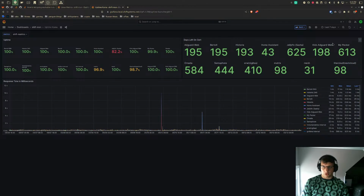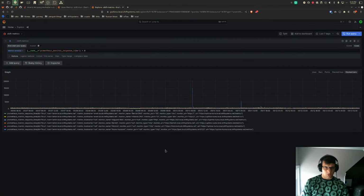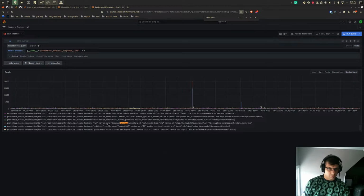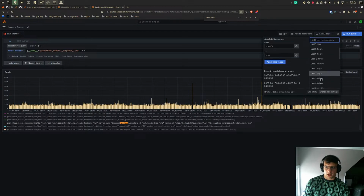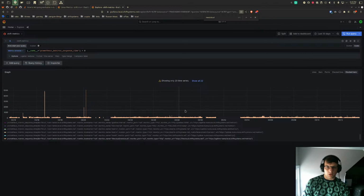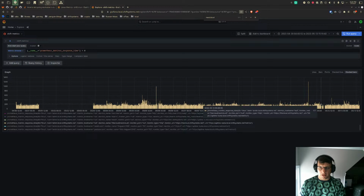and let's explore this guy. Cool. And then let's look for Nextcloud. There we go. Let's do the last 30 days. Okay, cool. So you can see some spikes if you go back far enough. But if we zoom in on the last 8 days, because I fixed this last Friday, and zoom in on month to date, we see some spikes here and some glitches, but that is something different.